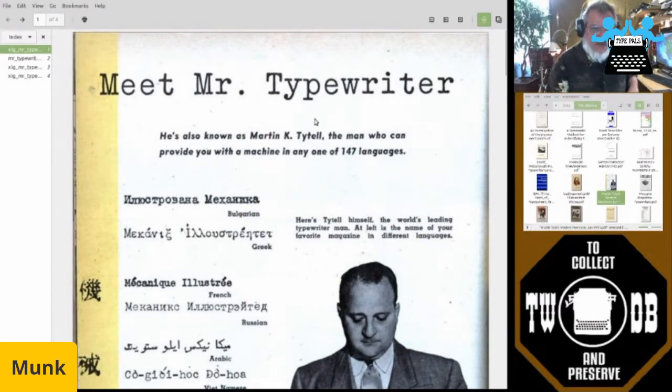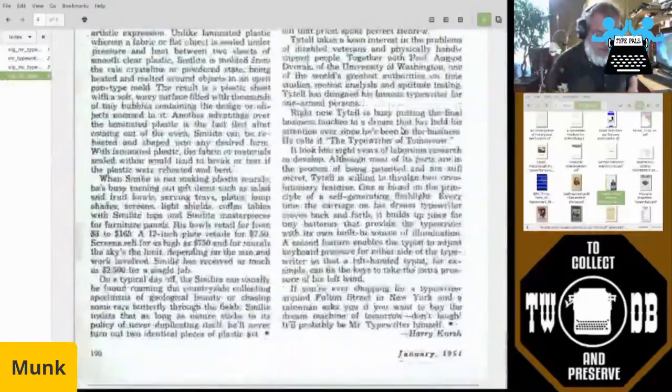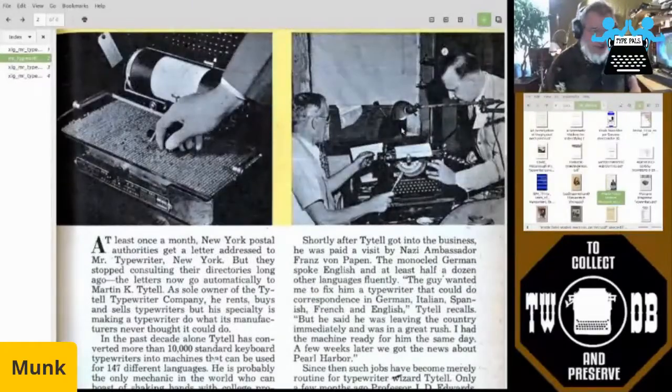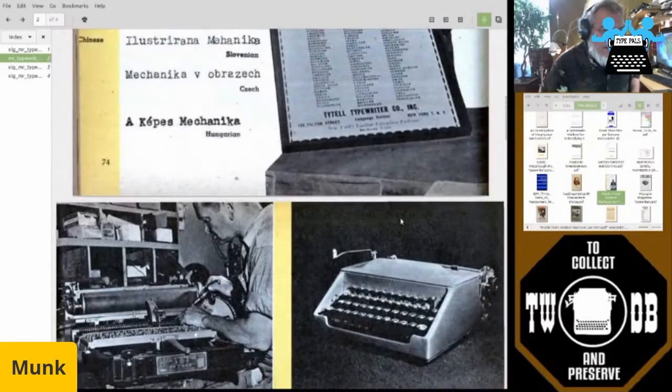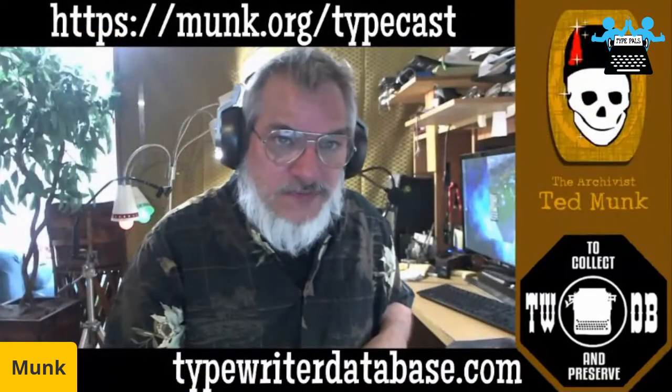If you get one of his stickers, I don't know if there's a picture of his dealer sticker, but I've seen it before, and it's kind of an outline of a man walking in a hat, and Tytel typewriters. If you see that, you want to take a special look at the typefaces on that machine, because you might just have one of his specially made machines.